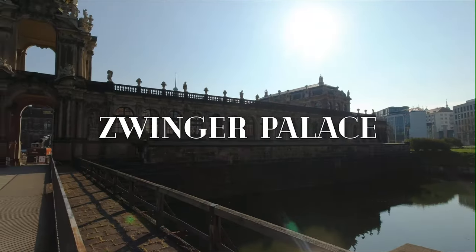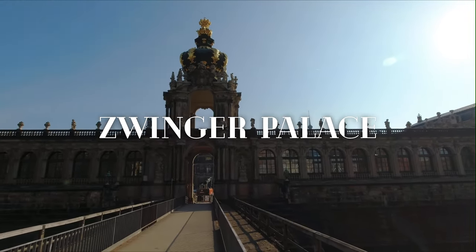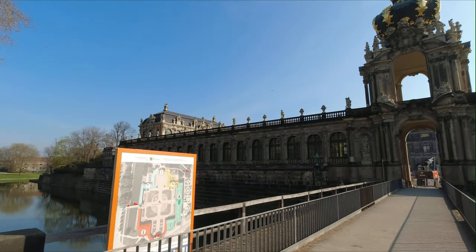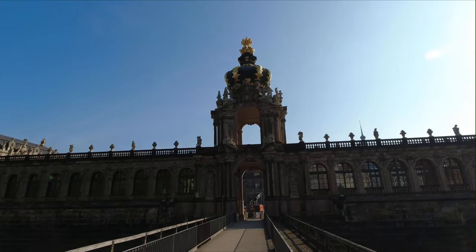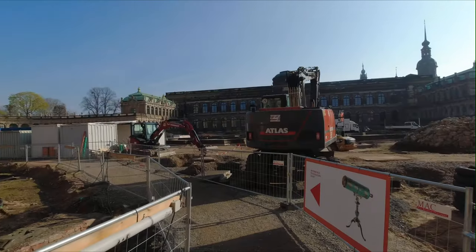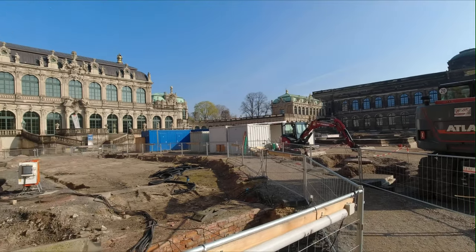Our first top spot here in Dresden is the Zwinger complex. This crown gate is actually the symbol of Augustus the Strong's Polish kingship. Unfortunately, there's construction inside the complex.